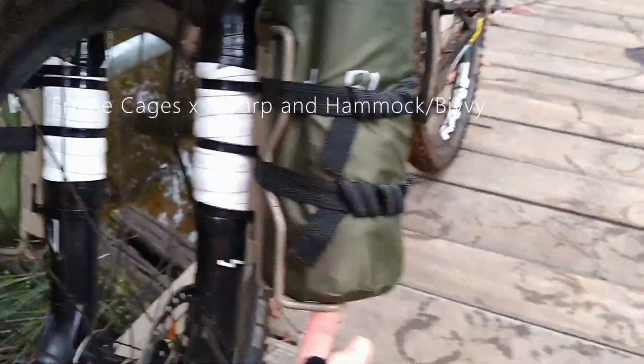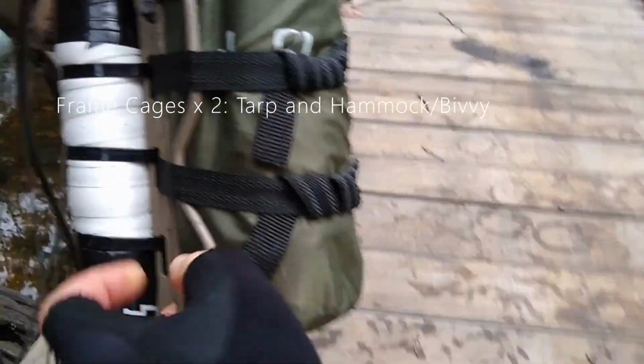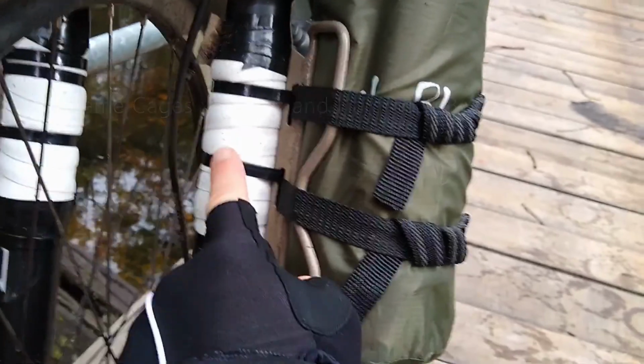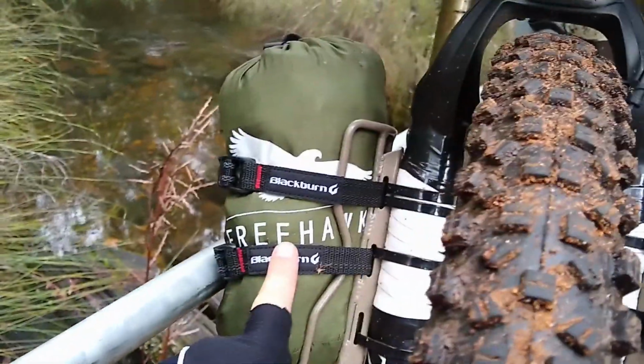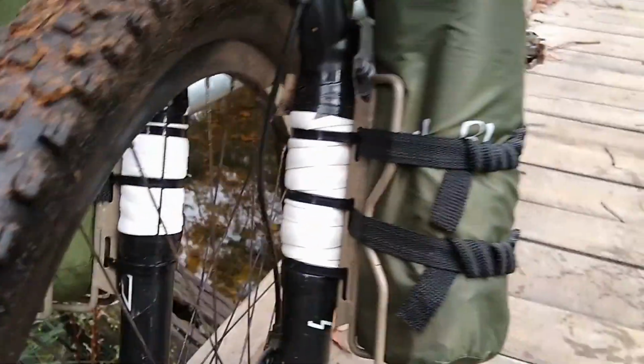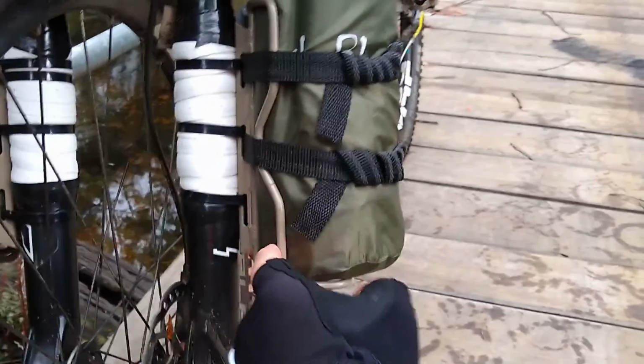Yes, and then probably the most expensive part of my kit is these frame cages. They're the Blackburn ones. Lightweight. I put some handlebar tape on the bottom, and then I just use thick cable ties to strap them down. They're not heavily loaded, it's just my tarp and my hammock cum bivy. I was too worried to put heavy loads on them, but they haven't moved the whole trip. Could probably put more weight on here in the front. Anyways, really happy so far, and yeah, beautiful spot.